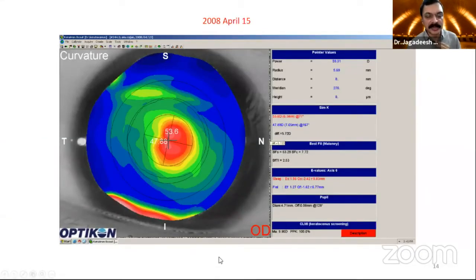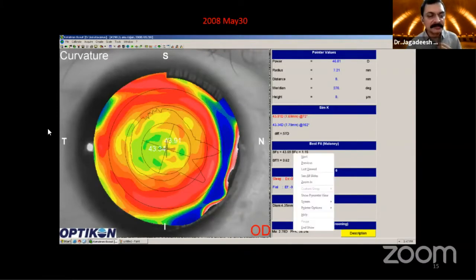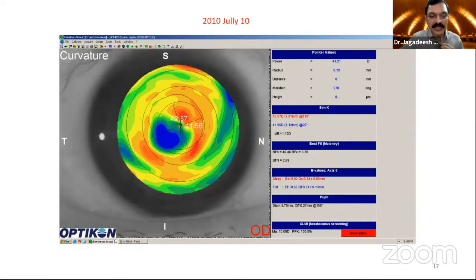This is another example of this patient. 2008, after cross-linking, very nice vision. Then December 2008, fine. 2010, excess flattening. And this is what we generally see, the haziness of the cornea after cross-linking.